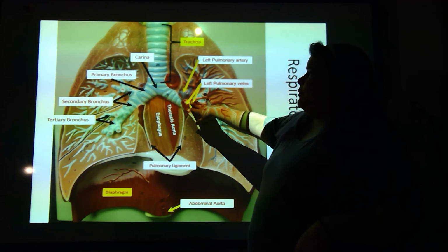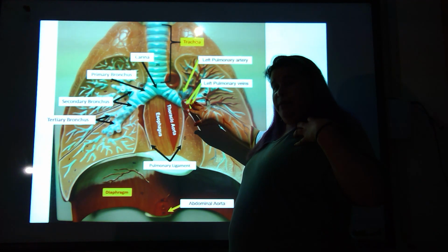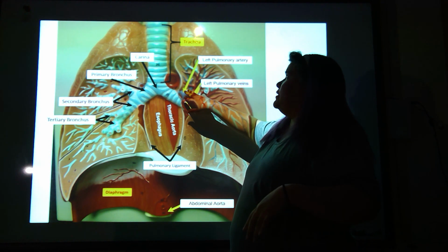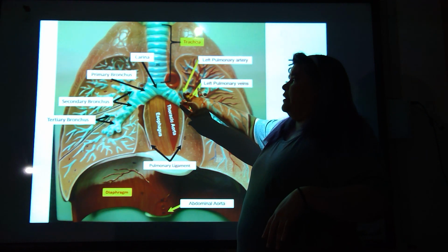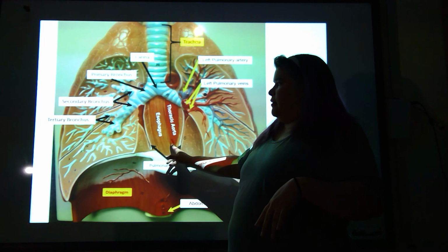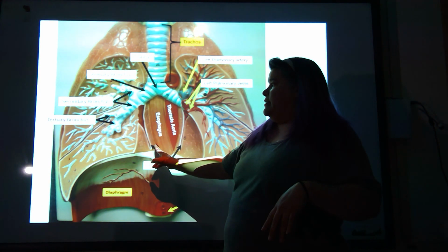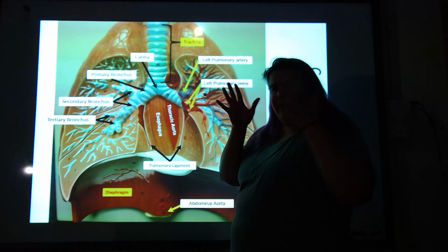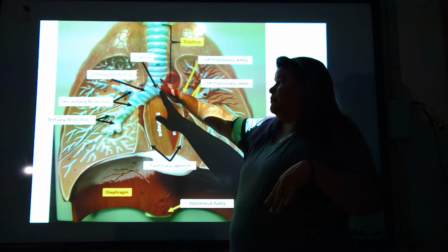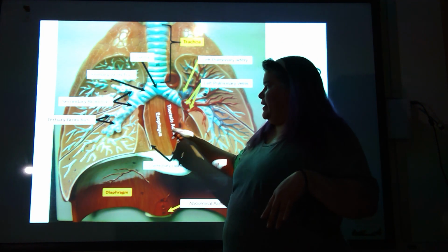Here are the pulmonary veins carrying the freshly oxygenated blood from the lungs back to the heart. Here's the left pulmonary artery coming out to pick up oxygen. Back here, there's the thoracic aorta. Here is the esophagus. Remember I told you it's kind of a collapsed tube behind the trachea? It's right there.